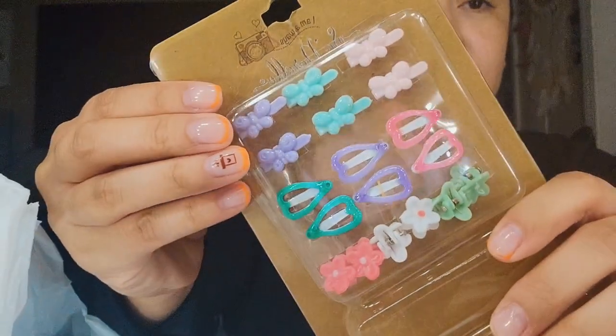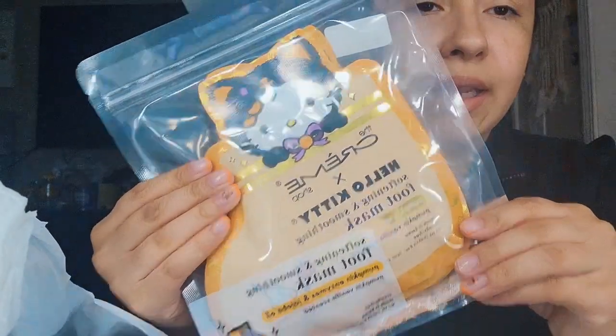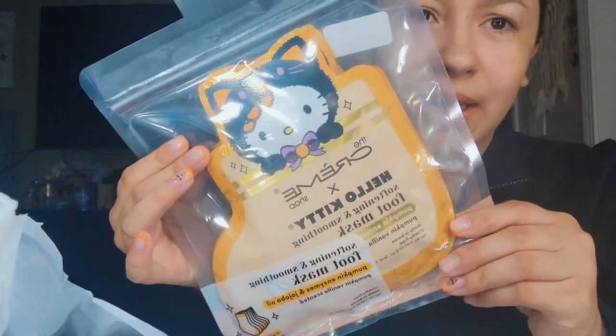And then see, little hair clips like this, and I'm going to put those in there. This was only $4. I got these Hello Kitty foot masks because they're Hello Kitty and they're Halloween and they're so cute. I know I'm not even about to use those. They're so cute. These are $7. If it's Hello Kitty, baby, I'ma get it.